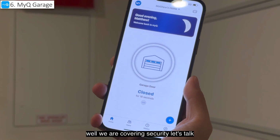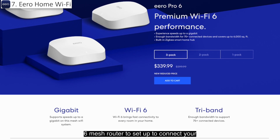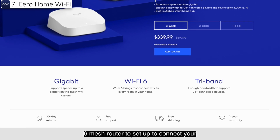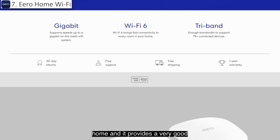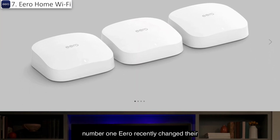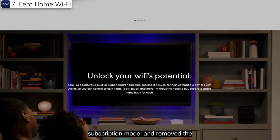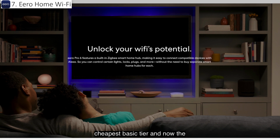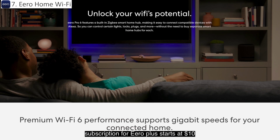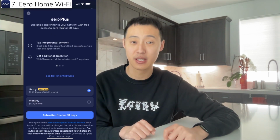While we are covering security, let's talk about cybersecurity and Wi-Fi. The Lennar package includes the Eero Pro 6 mesh router to connect your home, and it provides very good coverage. A few notes. Number 1, Eero recently changed their subscription model and removed the cheapest basic tier, and now the subscription for Eero Plus starts at $10.